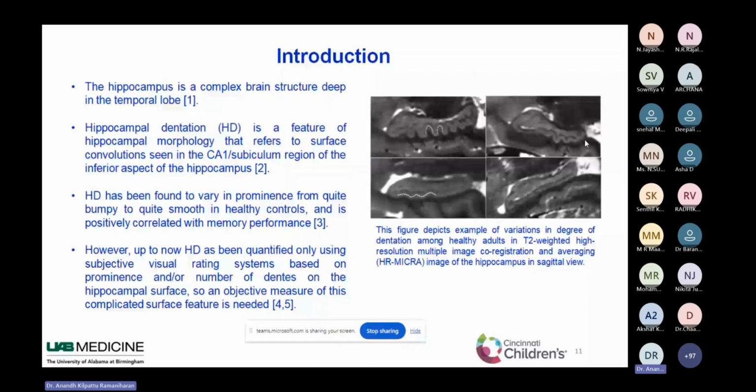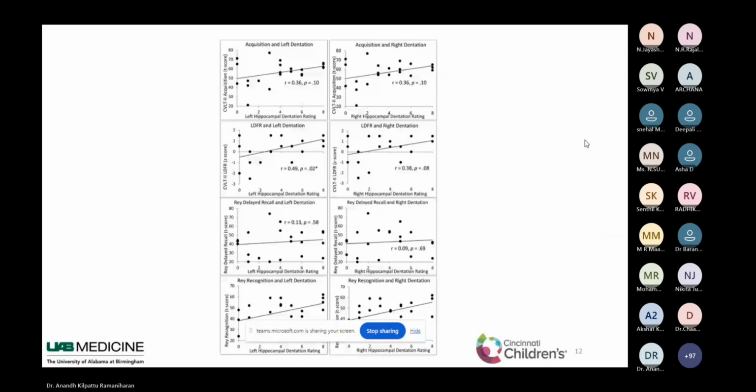Okay, so this particular slide is from the basic paper that he published for the first time. If you see here, the first plot on the left, on the x-axis we have the left hippocampal dentation rating, meaning he used a rating scale to subjectively quantify dentation. The dentation score is from 0 to 8 here.